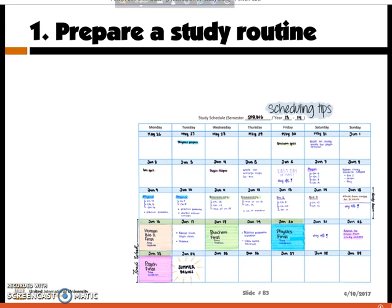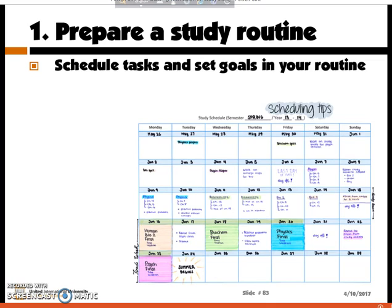exam, when the holidays or off days start, with class timing. You may write it this way, and there are many templates and formats available on the internet. You may download it, you can handwrite or computer type there and post it beside your study table. This also helps you in scheduling tasks and setting goals in your study routine. It also sets a regular time to study and is used as a reminder. If you post it beside your study table on the wall, it will work as a reminder for you to follow this routine.